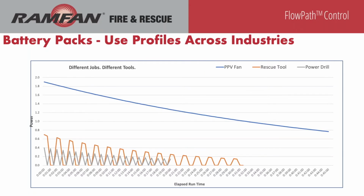Now, kind of going back to the commercial versus proprietary battery, we've got to talk about use profile. So if you're using a commercial tool, say a drill, the use profile on a drill is on, off, on, off, on, off. As long as you're screwing in the screws. A rescue tool, if you see the orange line there, you cut for a while, you stop cutting. You cut for a while, you stop cutting. You spread, you stop. Fans are made to be turned pretty much all the way up and then 100% until the job's done. Occasionally it might get turned down during overhaul or if it's being used for rehab. But essentially fans are run max speed until the battery's dead.